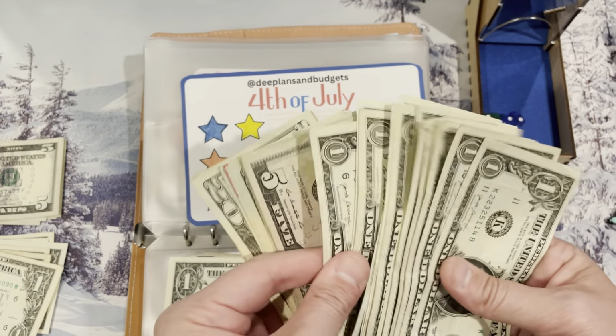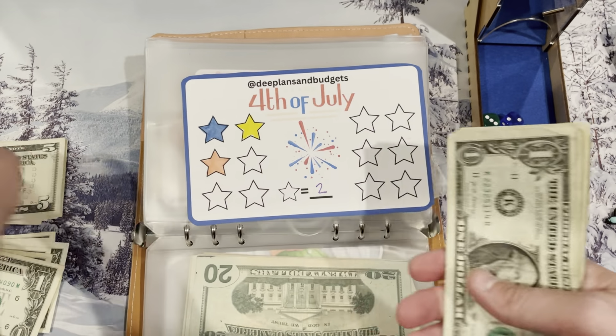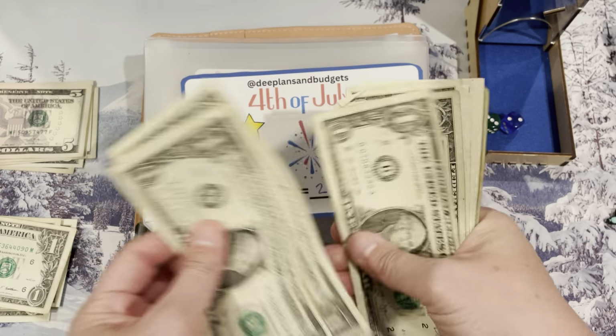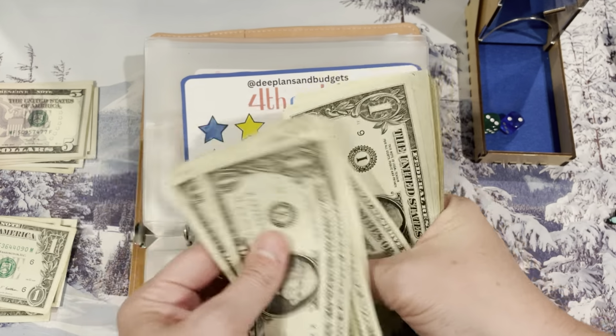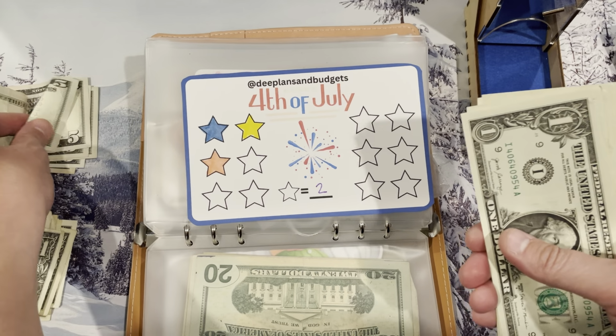So we are going to add this money in. Oh, I have so many 1s. Let me trade out some of these 1s for some 5s. 1, 2, 3, 4, 5, 6, 7, 8, 9, 10. I'm not going to do them all, but I just want to thin it out a little bit.